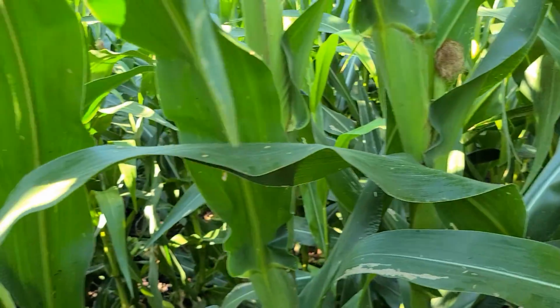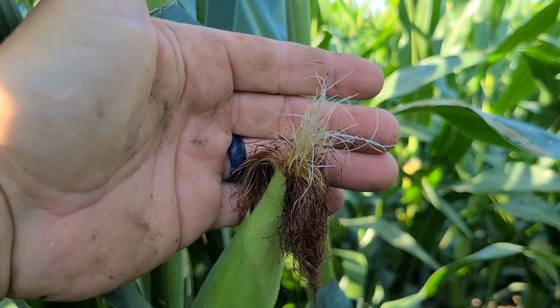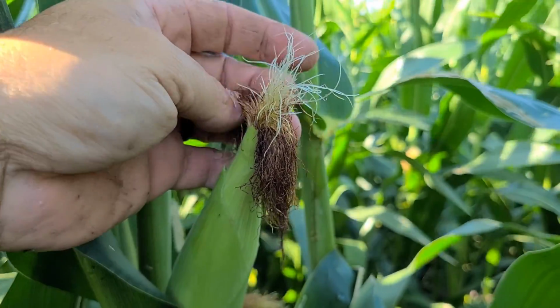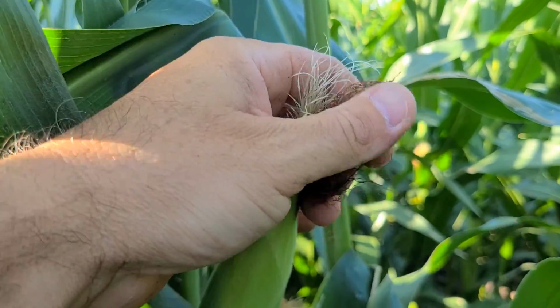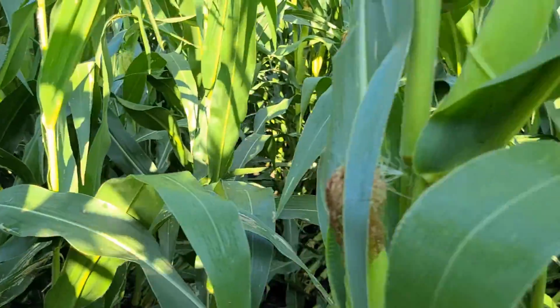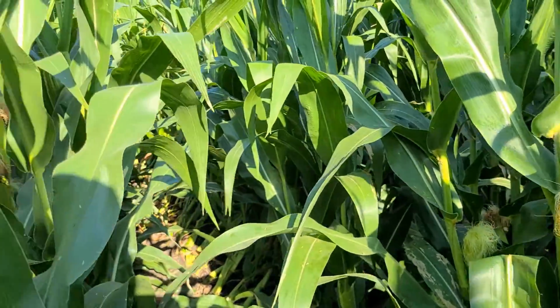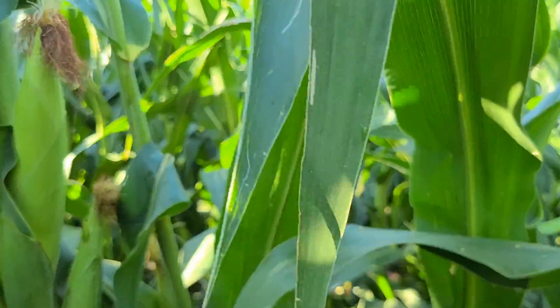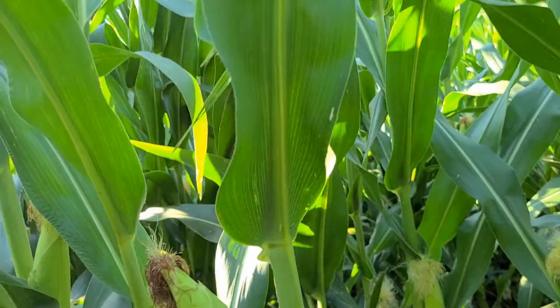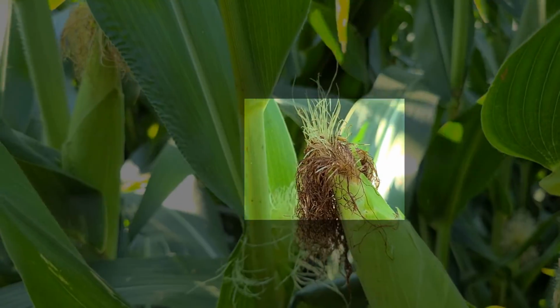Then the other thing we're looking for is, we see here, the silk clipping. See where it's browned up from those beetles feeding on it. And then the other thing we're looking for when we're out here, and it's getting late enough that a lot of them have flown away, but there's one right there. Corn rootworm beetle.